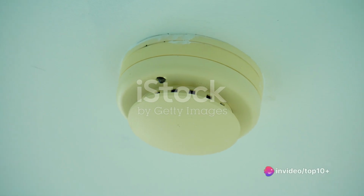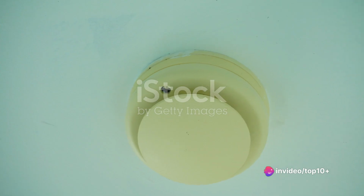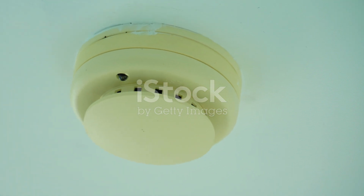This type of detector is particularly good at detecting fast, flaming fires. Now, let's move on to photoelectric smoke detectors. These detectors operate on a completely different principle.